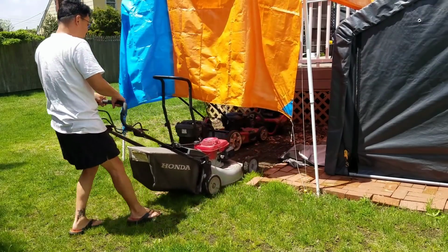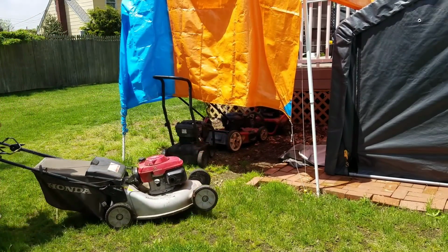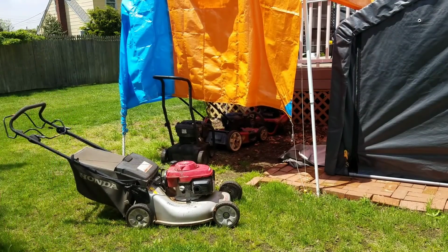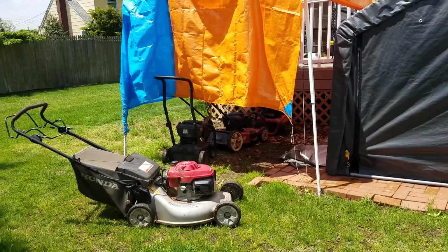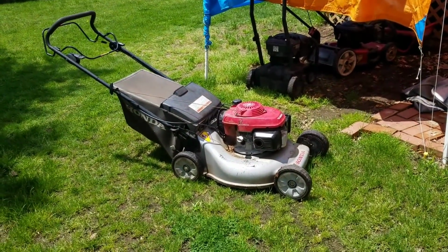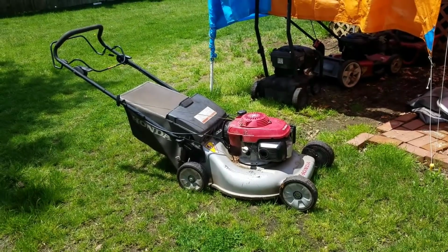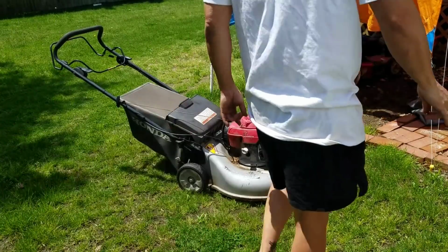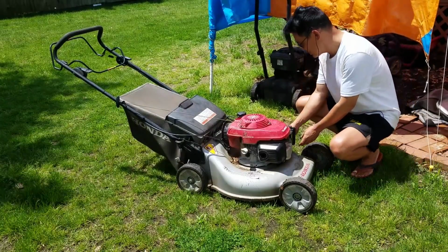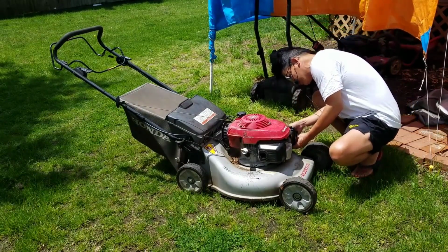I'm going to be working on this Honda push mower. This is a pretty complete push mower that I got from my friend Phil. Phil's the guy that I traded my Echo backpack leaf blower for the Toro 616 zero turn. That was a great deal for me.